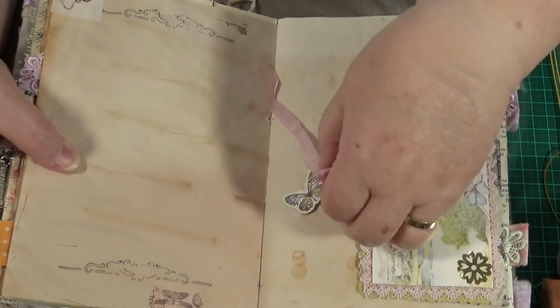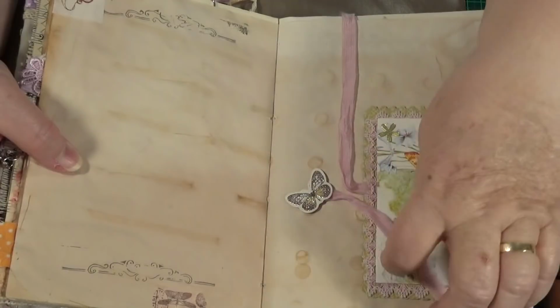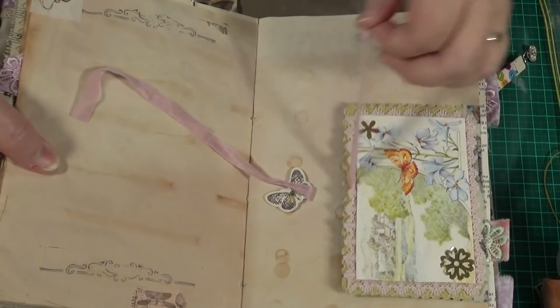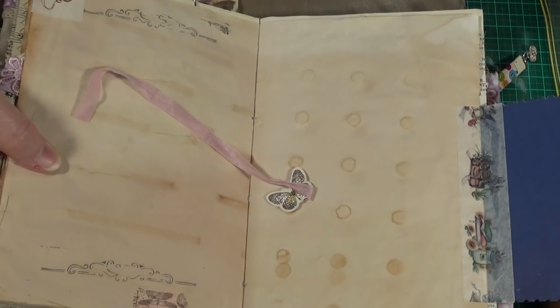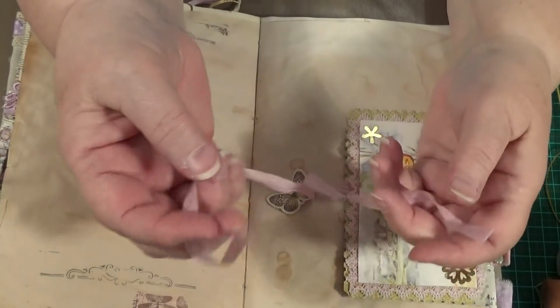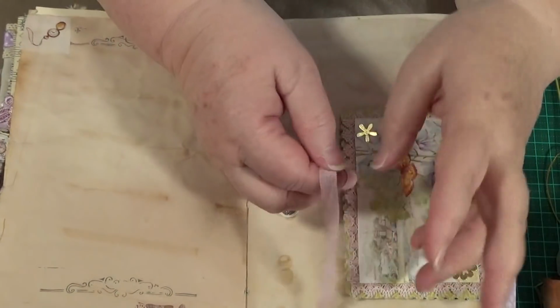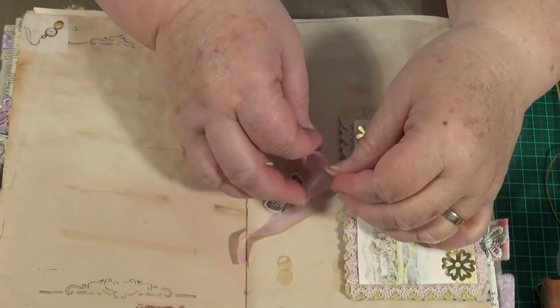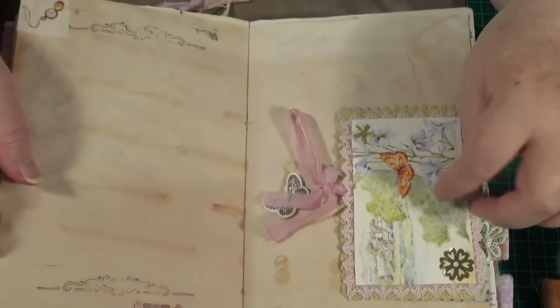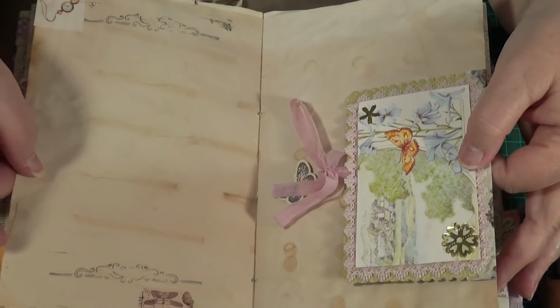Anyway, so this undoes. You've got a butterfly attached to that side, so it's stuck there, and this bit opens up like that, so you can put something in that. I don't know what. I didn't put anything in there, but you could probably put a secret in there of some sort, and then you just tie that up like so. And that's just something that came out of one of the magazines or books that I've collected up.